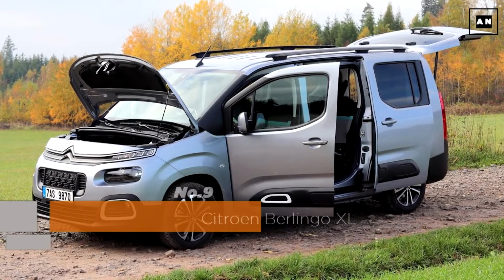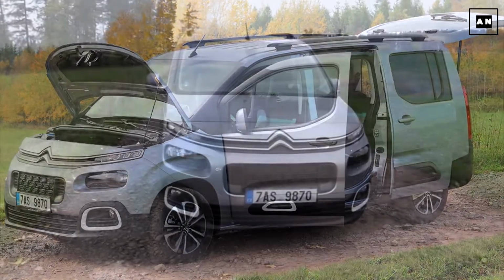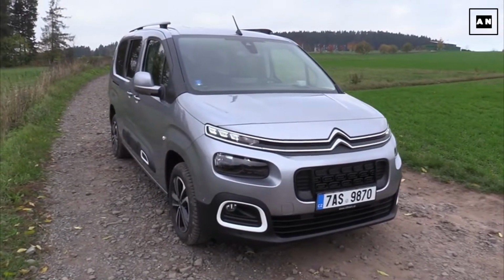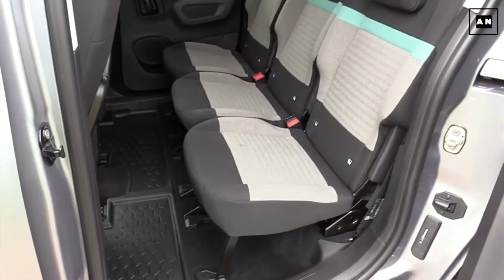Number 9. Citroen Berlingo XL. For the ultimate in practicality, you need to look to the van with windows subgenre of the MPV. Arguably the best of the bunch is the Berlingo, which is a 7-seater in its stretched XL format. Boot space with the third row in place is lower than some of the cars here at 209 liters, but the Berlingo more than makes up for this in other ways.